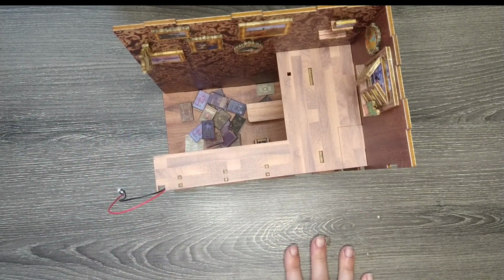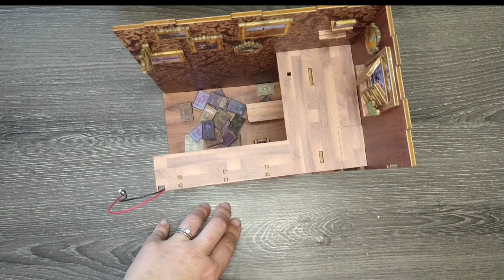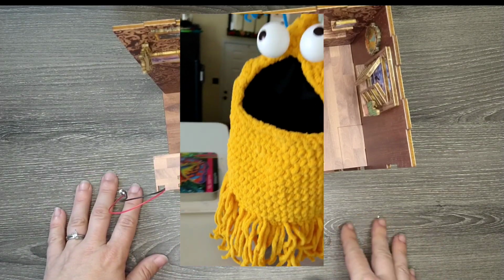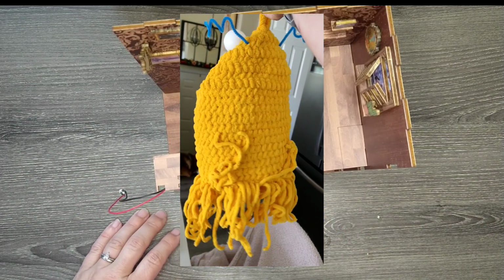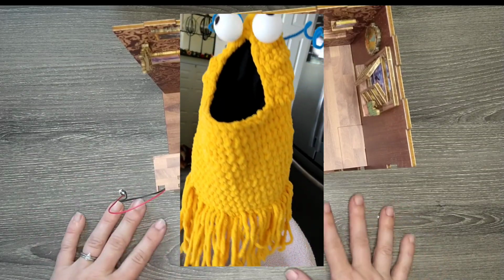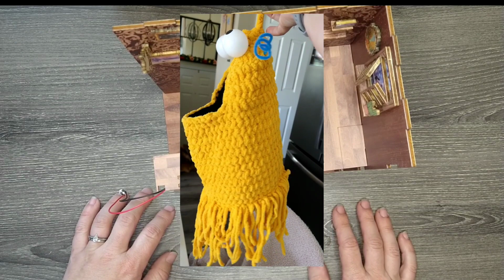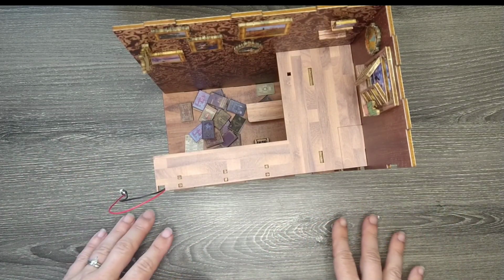And then the last thing I made is called a Yip Yip from Sesame Street, and a coworker asked if I could make her one, so I crocheted that for her this month. I'll put a little picture of that up here too, and that is some of what I spent my time doing. That was really fun to make, and kind of funny. And that is it. That's what I've worked on this month.